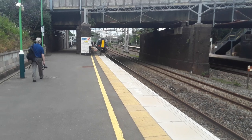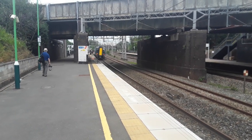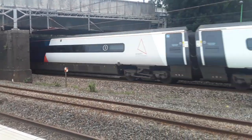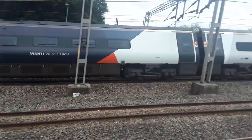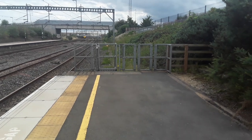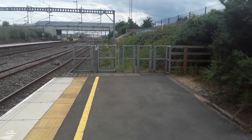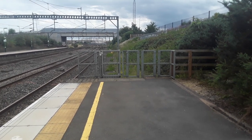Yeah, that one's 8, that one's 4. Yeah, of course. Yeah. Pendolino! 392127, no idea where he's from. Any idea where he's from? Him? No idea. Okay, Real Time Trains it is.